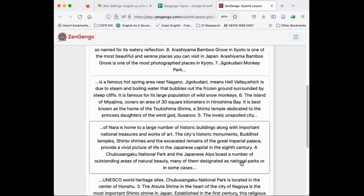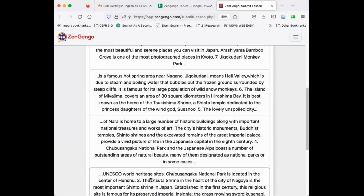Japanese Alps boast a number of outstanding areas of natural beauty, many of them designated as national parks, or in some cases, UNESCO World Heritage Sites.